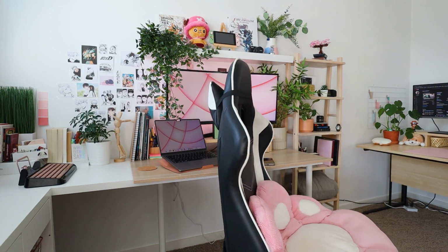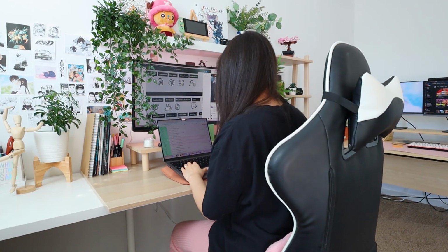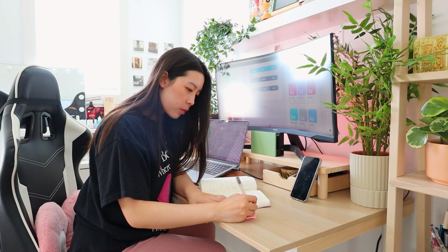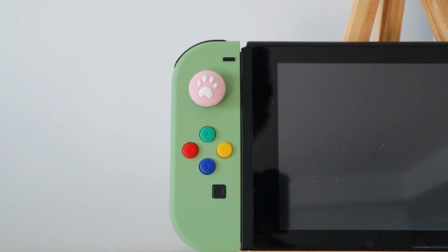Last but not least is my chair. So I have just one chair that I wheel around and adjust the height for depending on if I'm sitting at my desk, my other desk, or my vanity. But I also really like keeping this cat paw cushion to sit on, which, when I was scripting this video, that's when I finally realized that it matched my thumb grip that I have on my Joy-Con.